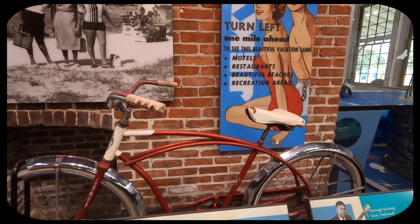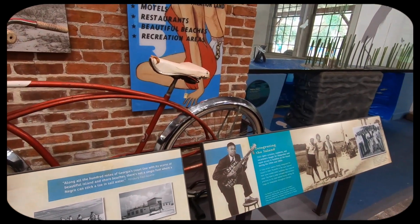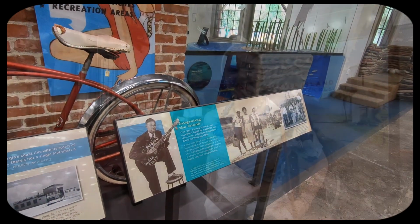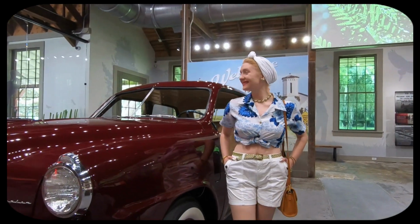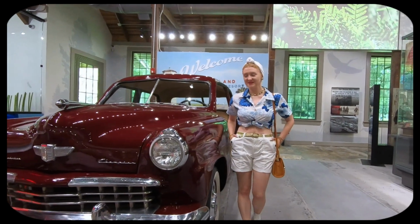The Dolphin Club closed its doors as segregated beaches came to an end. All state-owned facilities on Jekyll Island were integrated in 1964, and the Jackson family closed the doors of the Dolphin Club in 1966.